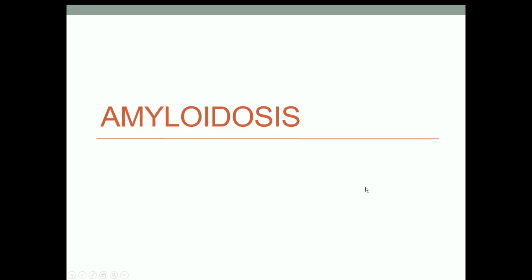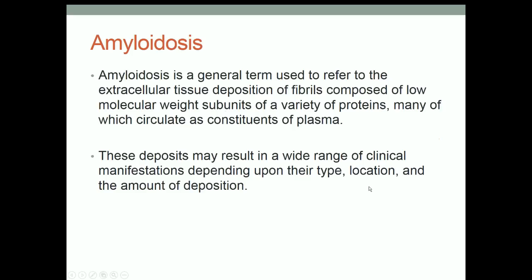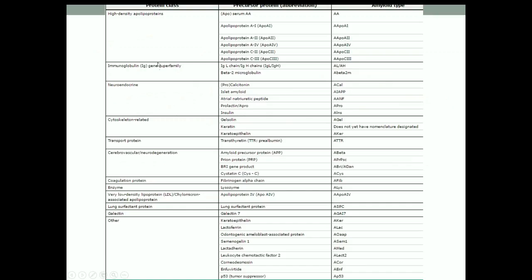So then I'll just shift quickly to amyloidosis. I'll try to speed up because we don't have much time. So again, amyloidosis is a general term where you have extracellular tissue deposition of fibrils, which are made up of proteins, many of which can actually be found in the plasma. Now, the clinical manifestations can range based on what type of amyloid you have, its location, and the amount. And so these are all the different types that I could find on UpToDate, and they have to do with apolipoproteins or immunoglobulins, or maybe have neuroendocrine markers, even cytoskeletal components or transport proteins, coagulation proteins, and so on. Here you have galectin also there.